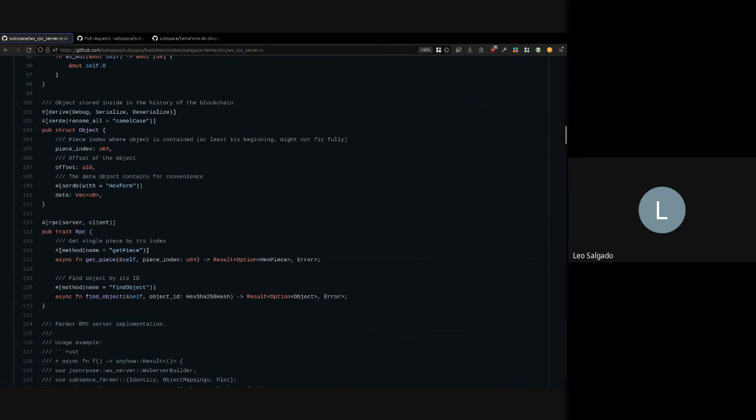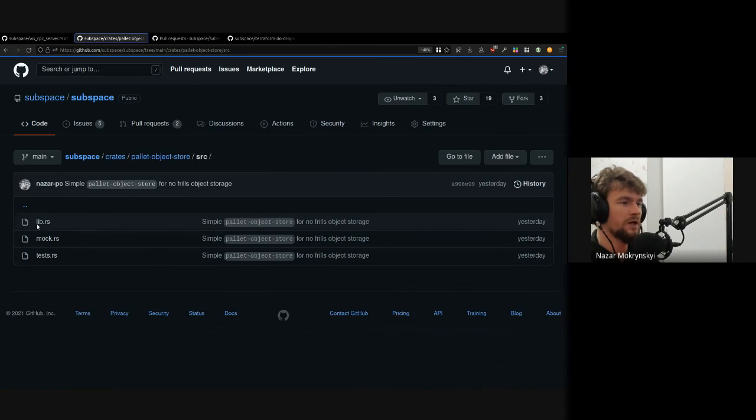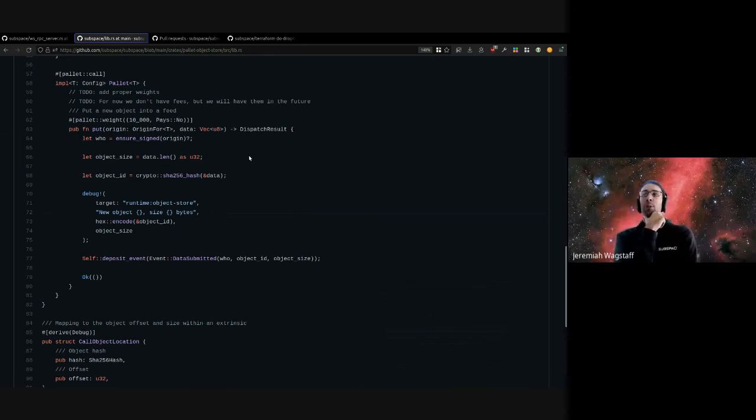Yeah, I got a couple of questions. The get RPC endpoints are really clear, but I don't know if I missed the put RPC endpoint. There is no method. Okay. Yeah. So on the put side, we'll be using object store. This is kind of like pallet feeds, but it's a different pallet. The latest node image has it. So instead of using feeds put, you will use object store put. So it's a Subspace transaction. Okay. It's an extrinsic, basically. There's no RPC.